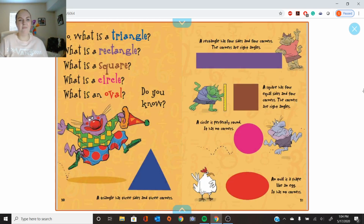Let's keep going. So what is a triangle? What is a rectangle? What is a square? What is a circle? What is an oval? Do you know? Well, let's talk about them again. A triangle has 3 sides and 3 corners. A rectangle has 4 sides and 4 corners. A square also has 4 sides and 4 corners. The corners are right angles and they're all equal sizes. It means they're the same size. If they're not the same, then it's not a square.